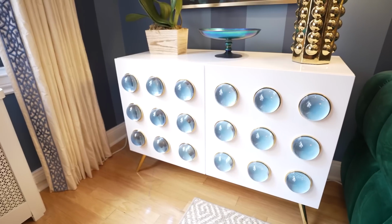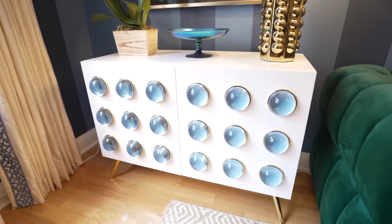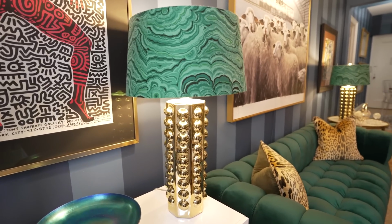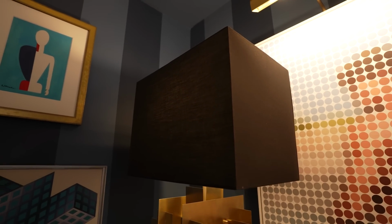And with the Jonathan Adler, it actually tied into the whole gem notion of the philosophy of the apartment. Like this cabinet here with these marvelous blue cabochons. They're like sapphire cabochons on the doors. And then we have a light fixture from the same collection. I think it's called Globo. And that's in our entrance and dining area, and that also has the cabochon gems on it.